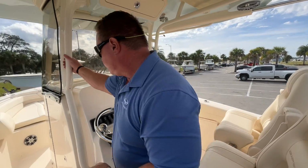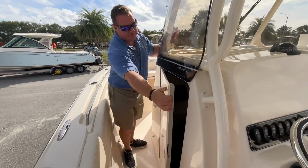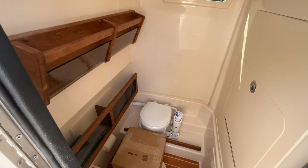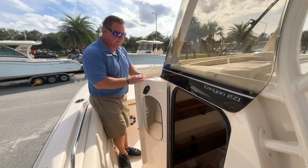Let's take a look here at this large head compartment with tons of space. This has a dockside pump out as well as overboard discharge. 10-gallon holding tank on it.